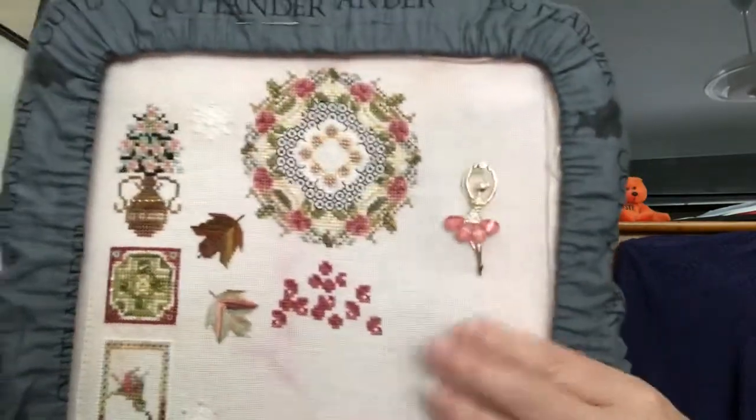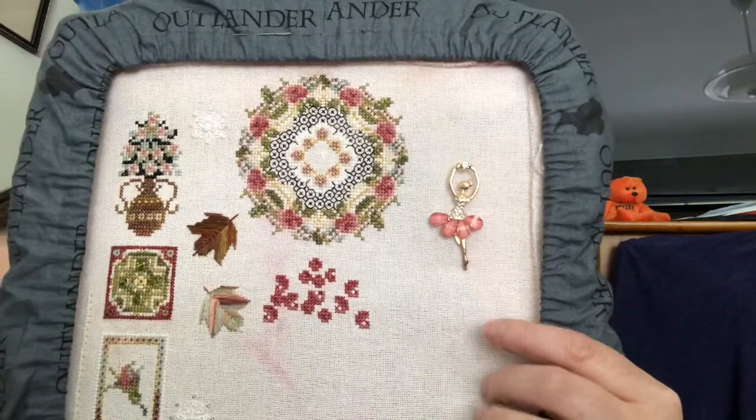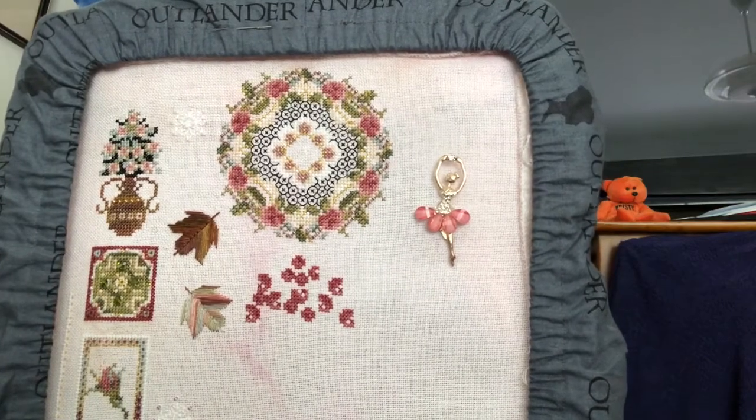So I'm loving this. I was hoping to work on it this month, but I'm putting it down because I want to get my advent animal going. But once I started stitching it, I didn't want to put it down. I just loved working on that one. So that was my whips for the month of September.